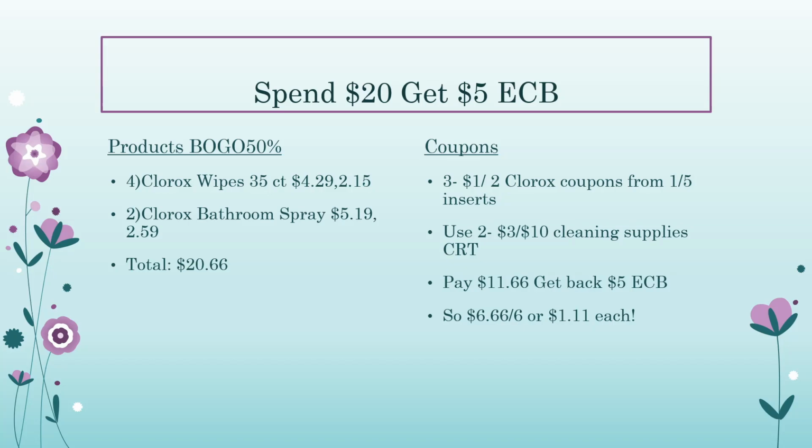Then you'd pick up 2 of the Clorox bathroom sprays. They're $5.19. Second one would be $2.59. So the total for those products is $20.66. So we're just hitting that spend $20 threshold.